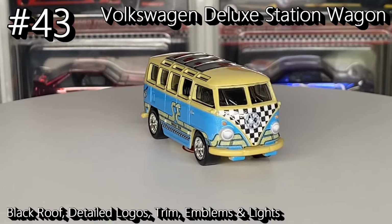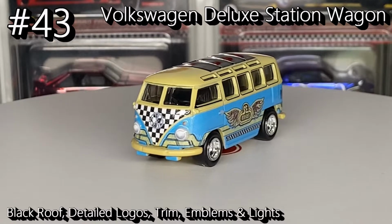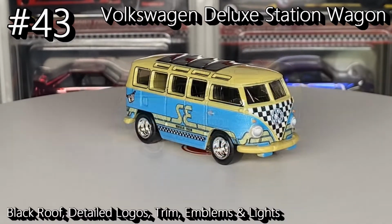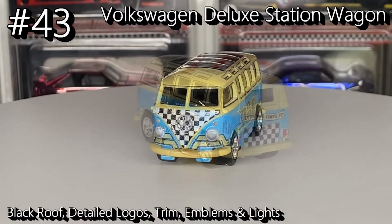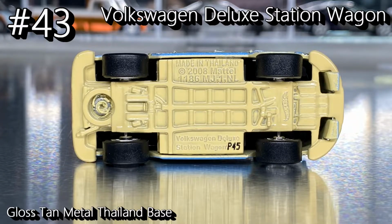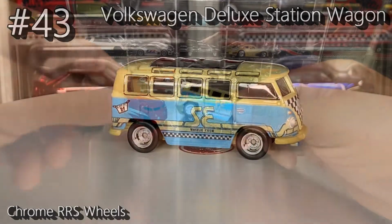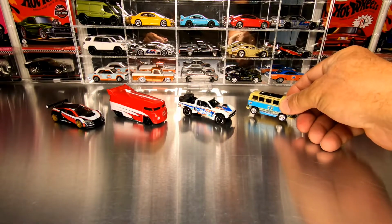But yeah, tan and blue contrast with some checkerboard on the sides down low, checkerboard on the front. You've got a black roof section, and then lots of detail, as you would expect. You've got detailed headlights, marker lights, window trim, and on the rear, you've got the taillights. Interior is black. You have clear windows. You have a gloss tan painted metal tile and base. And you have RRS wheels. Yeah, interesting. Curious if anybody knows if this is something just made up or if it's something real.